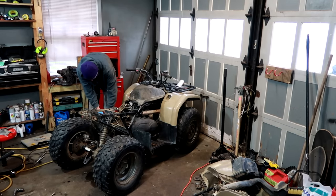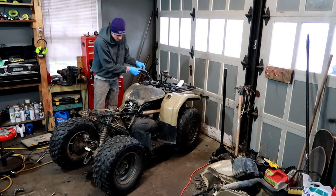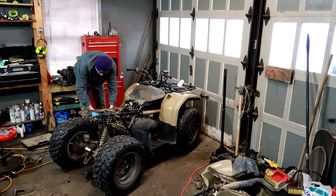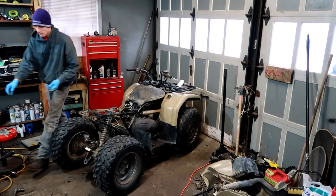I'm not exactly sure what's going to happen here. I'm hoping that the engine turns over. They do have an aftermarket starter button, which, when I bought the machine, it worked. And then after I brought it home, it didn't. So I'm hoping it'll work once I hook it up. All I can do at this point is hope and pray. If it doesn't work, that's one more thing I have to fix.